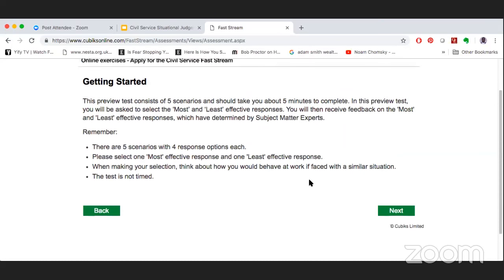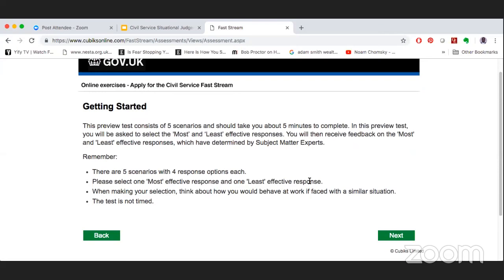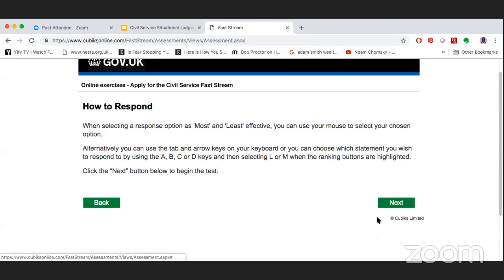Okay, so getting started. The preview test consists of 5 scenarios and should take about 5 minutes to complete. In this preview test, you'll be asked to select the most effective and least effective responses. You'll then receive feedback on the most and least effective options, which have been determined by subject matter experts. Remember, there are 5 scenarios with 4 response options each. Please select one most effective response and one least effective response. When making your selection, think about how you would behave at work if faced with a similar situation. The test is not timed.